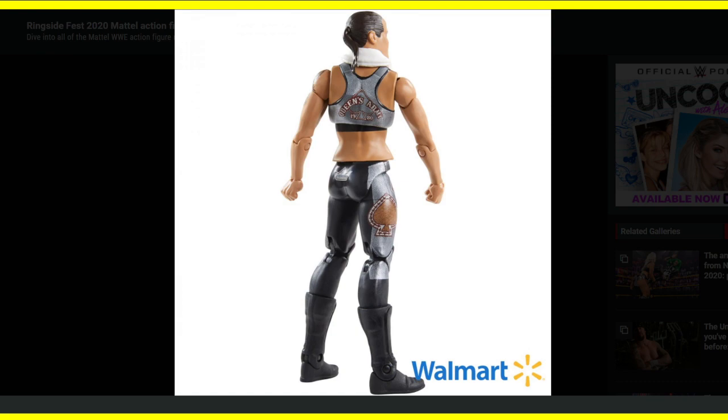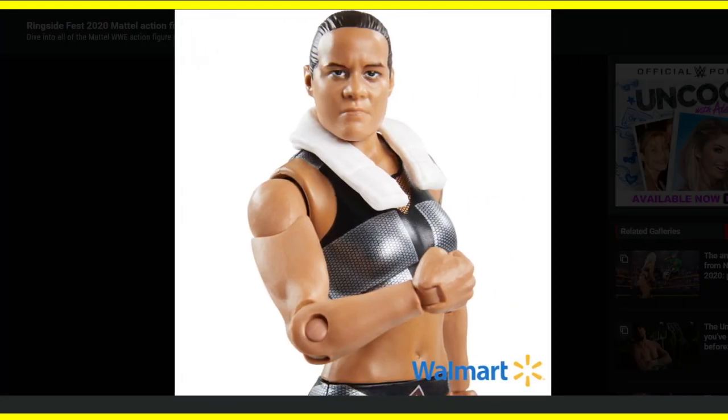Queen. Oh, I like that on the back. Queen's Army 1980 looks cool. That's nice. Nice little bit of detail on the back there. Again, this is Walmart. This is fan takeover.